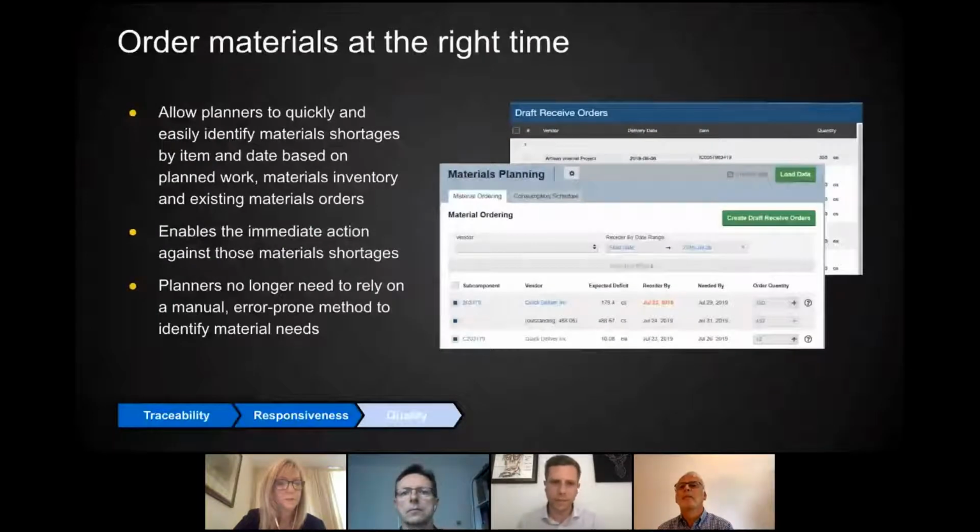The next example addresses the challenges around managing material requirements. So Nulogy's materials planning solution allows planners to quickly and easily identify material shortages. This helps you order materials at the right time to avoid any rush deliveries or ordering too much inventory that might end up as waste. So with this, you no longer need to go through multiple systems and spreadsheets to identify what the material requirements are and when they need to be ordered.